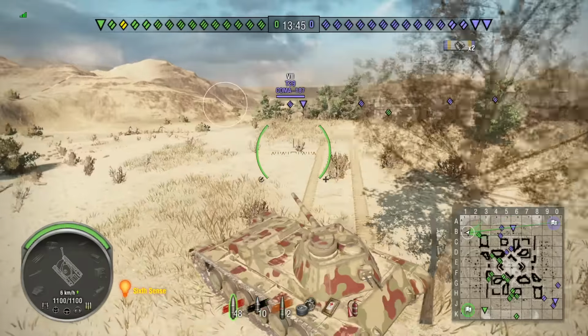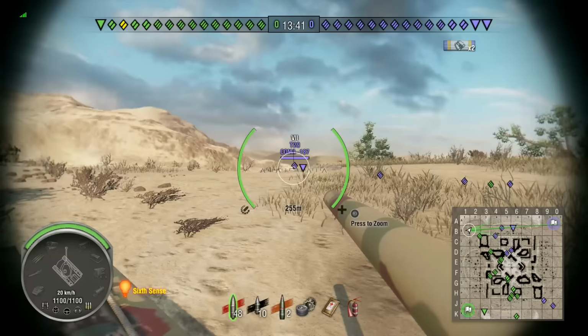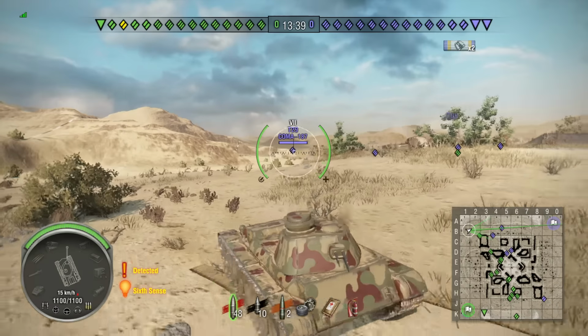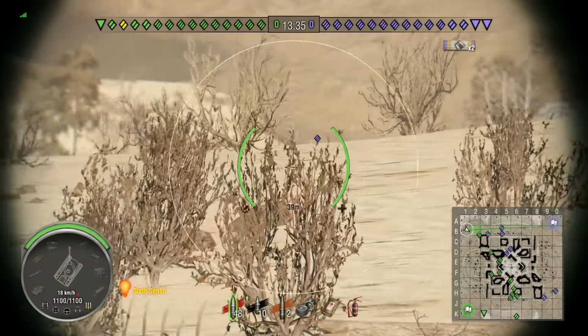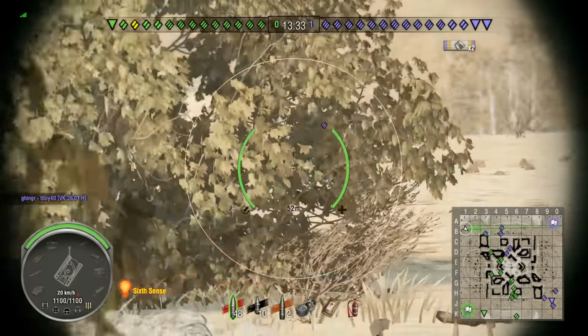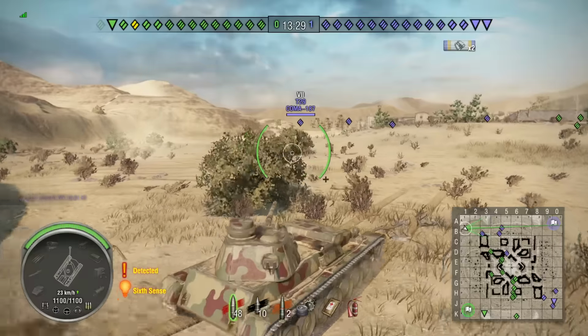So why I brought it up to this corner, I really don't know. I sort of went into autopilot, kind of forgot what tank I was in for a bit, and just headed up to this corner. And then when I got here, I just thought, Christ, I've got no gun depression. What am I doing here? This is probably the worst place I could have come to.